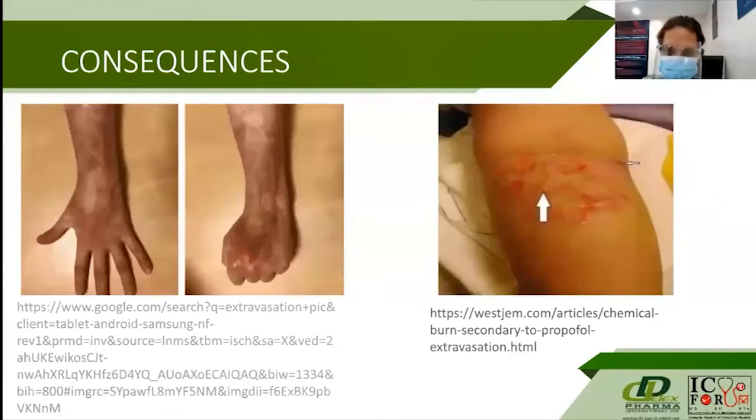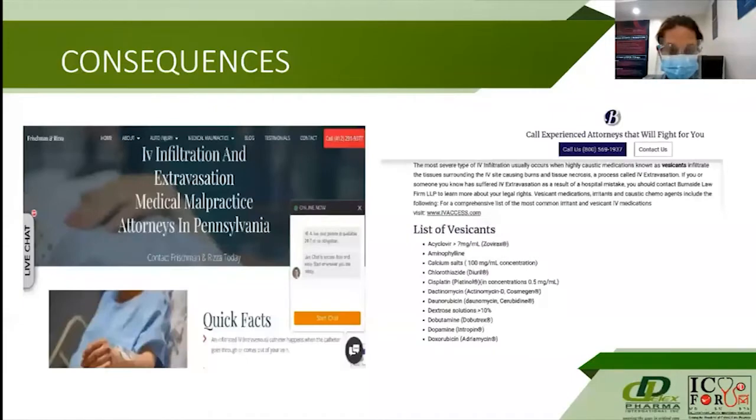So here are some examples or pictures of the damages. Unrecognized extravasation remains the cause of serious liability per clinician, with lawsuits for mismanagement. In the US and in other countries, there are many law firms that assist patients who are victims of malpractice, victims of extravasation events. So patients can file a complaint regarding the damage that had been done to them.